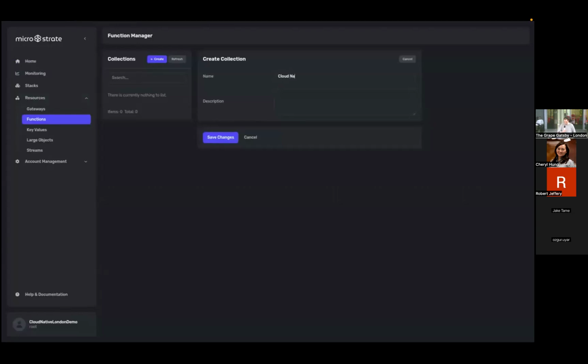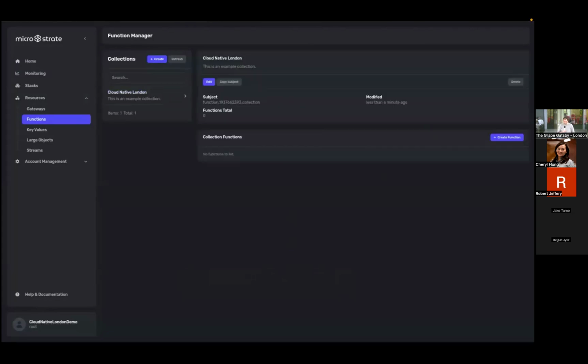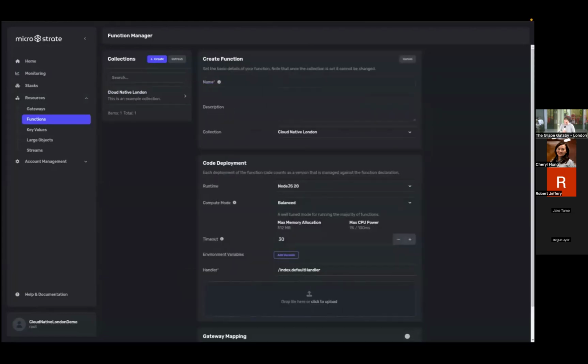So the first thing we want to do is to set up a collection for that function. We're going to have a number of like-minded functions inside effectively a business domain, so we're calling that a collection. There we have our Cloud Native London collection. Next thing we want to do is to go and actually create a function itself.